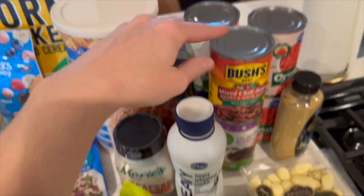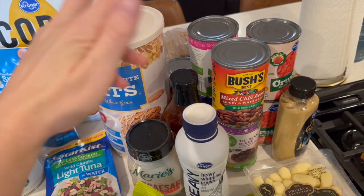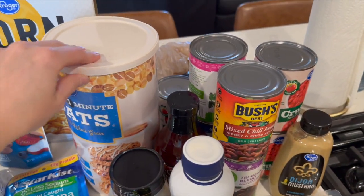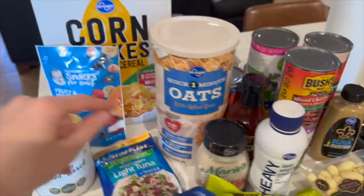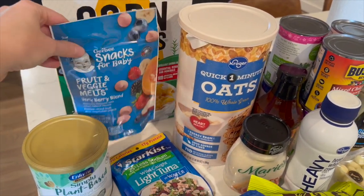Some heavy cream, a variety of beans and canned tomatoes for us to make chili and a couple other dishes. Some Dijon mustard, that's more canned things back there. Some more oats, some barbecue sauce, some of these veggie melts.